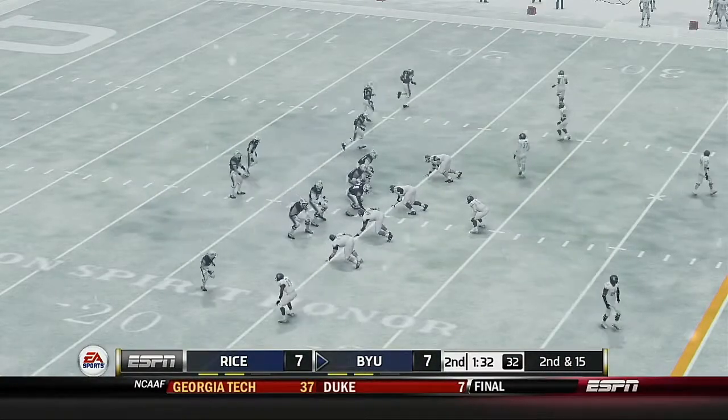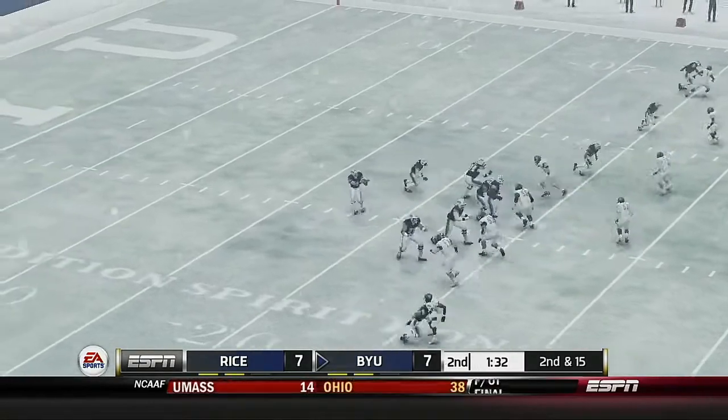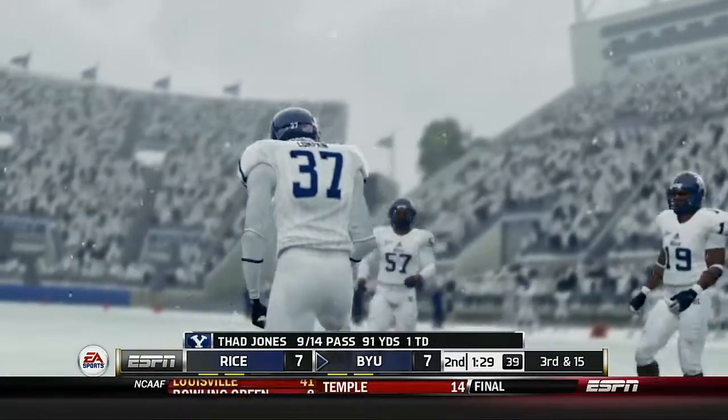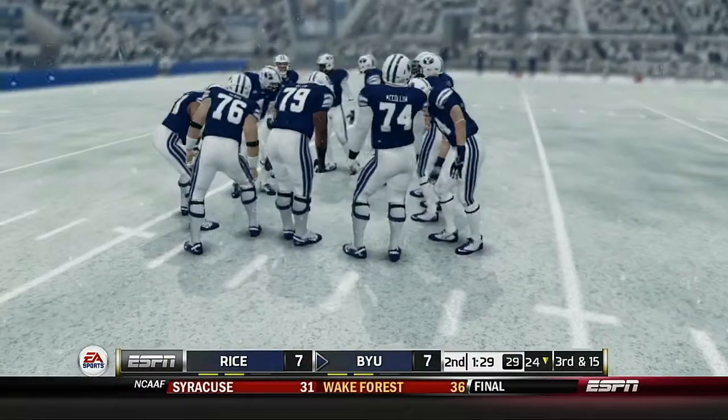Second down, 15 to go. Ball on the 24. Quick throw, incomplete, one of his receivers. Can't put the intended receiver away. That makes it third and 15.